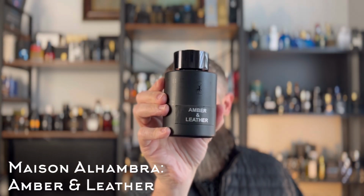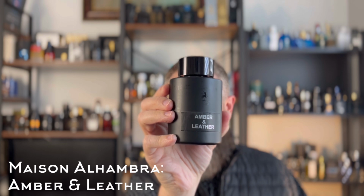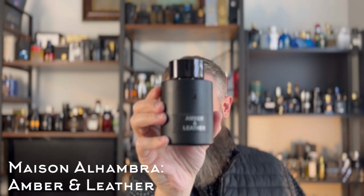Okay, first up, this one is at the bottom of the list just because it's not blended very well, but for the price, I paid $12.50 on Fragrance Buy a year and a half ago or so. This is a clone of Tom Ford's Ombre Leather. It's Maison Alhambra, Amber and Leather. I mean, pretty much the fragrance profile is there.